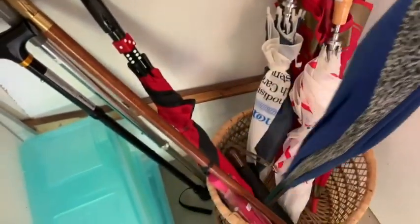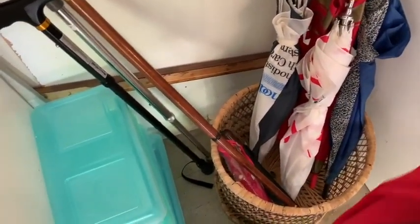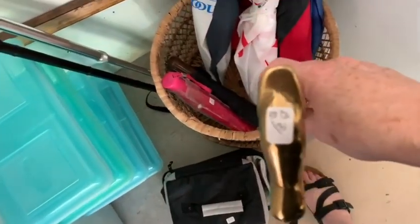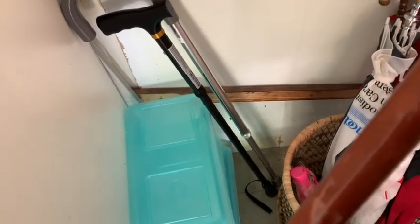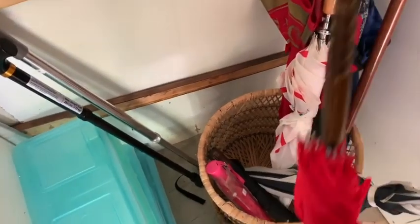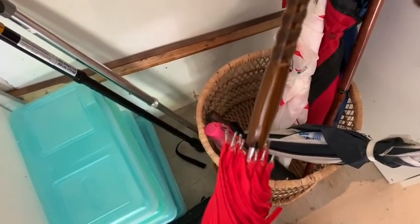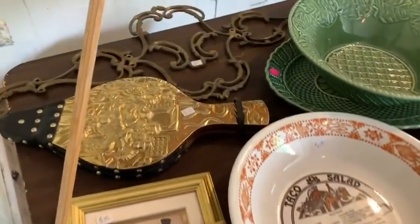So that's got a dog on it. There's one with, I think the horse one is the one I showed you. No, that one has dice, like a gambler. There's the horse one, and this one's kind of cool because you can take it apart, so you can unscrew it. Let's say you were packing it in a bag or something, or to make it easier to transport. And I loved the handle on this umbrella. So yeah, that's another thing to see.